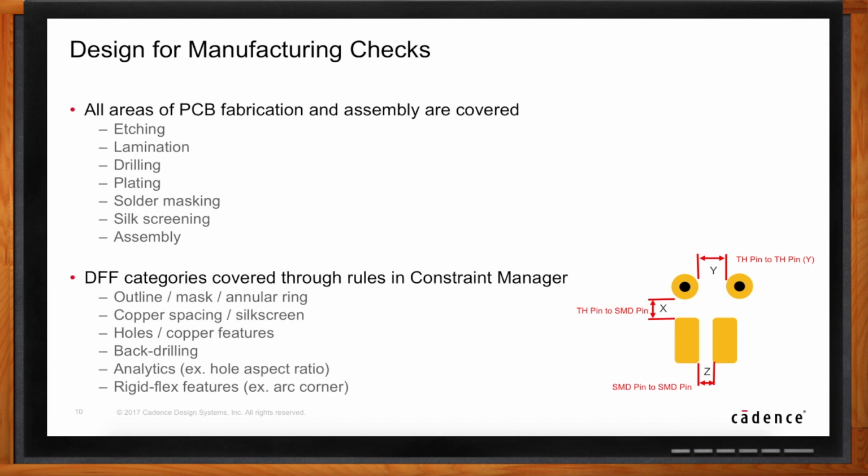And we make it very easy for the user to specify the rules associated with either outline to everything else, mask to everything else, annular rings, copper spacing. So there's a lot of copper elements on the printed circuit board, and we provide the users the way to specify clearances between these different copper objects. We also provide analytics like hole aspect ratio. We support the full range of rules for rigid flex designs, which is very common these days.